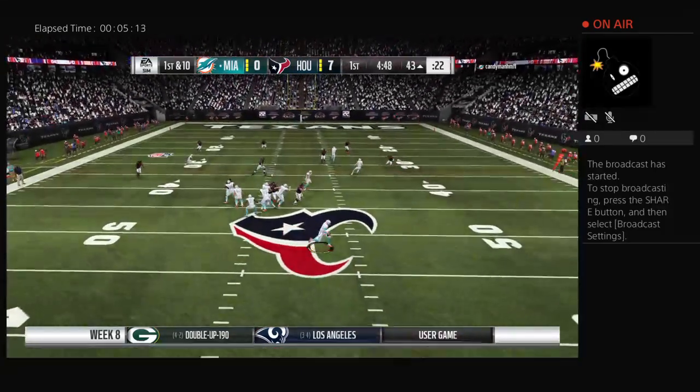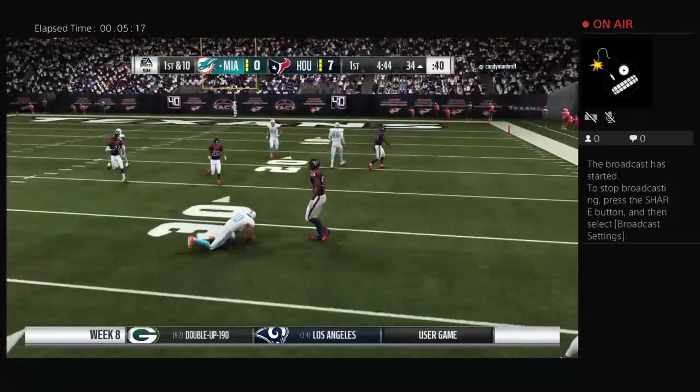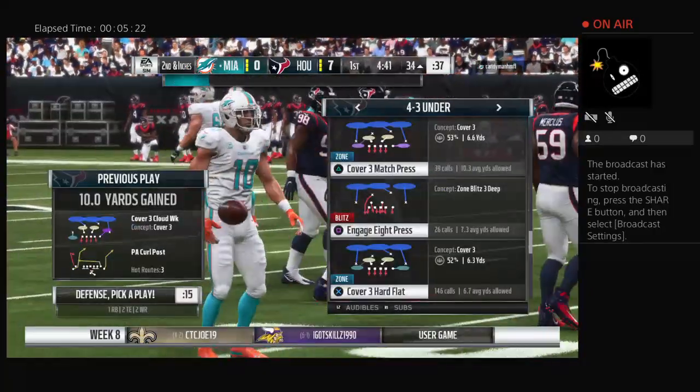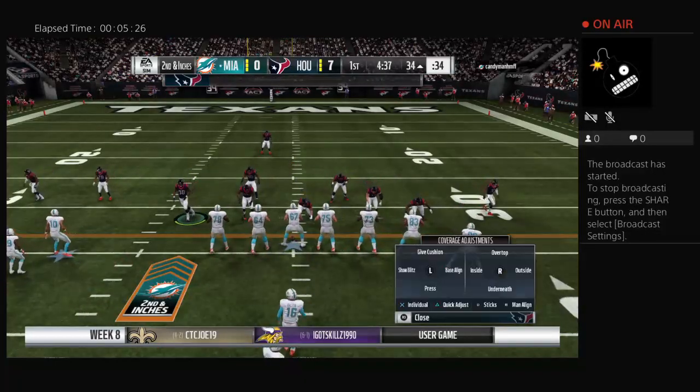Now a play fake here on first down. He'll buy some time right. It's caught. Stills right side. And they'll be inside the 35 now at the 34-yard line. 10 yards on the pickup there, and it'll be second down.